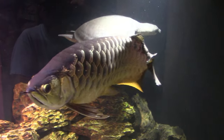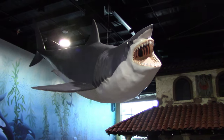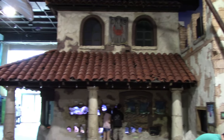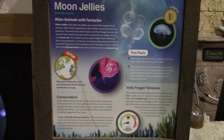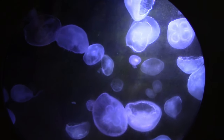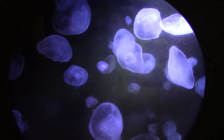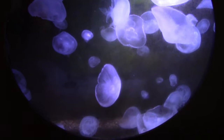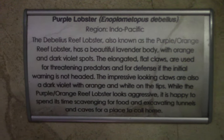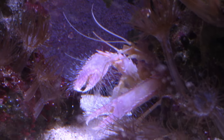Silver arowana. We also have two southern stingrays. Man, it's a scary looking shark. Southern stingrays are really cool. This next area here, got moon jellies. Oh yes. The most well known of the jellies, as these are in almost every single aquarium that has jellyfish. Got purple lobster. I don't believe I've ever seen a purple lobster before. That is most interesting.